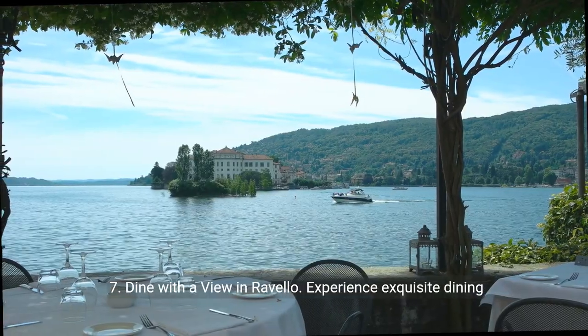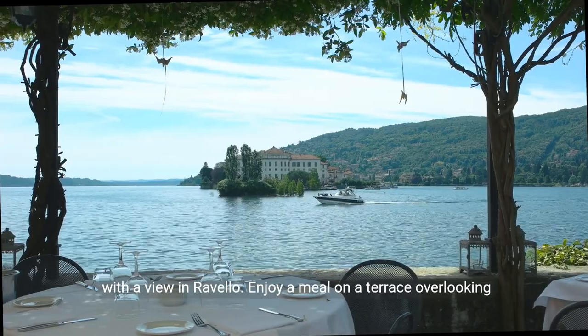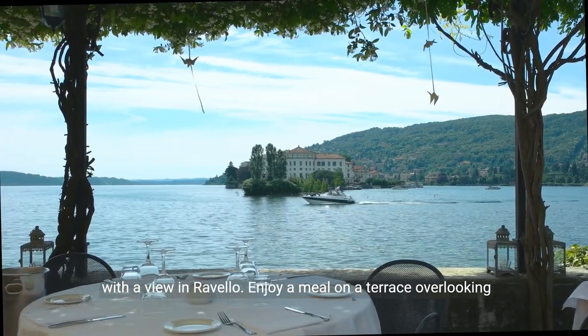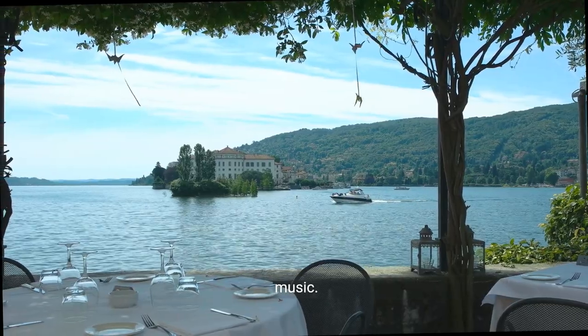7. Dine with a view in Ravello. Experience exquisite dining with a view in Ravello. Enjoy a meal on a terrace overlooking the coast, accompanied by the enchanting sounds of classical music.